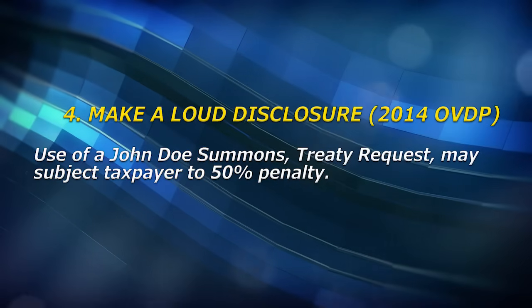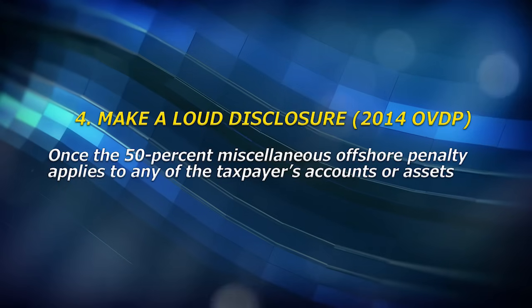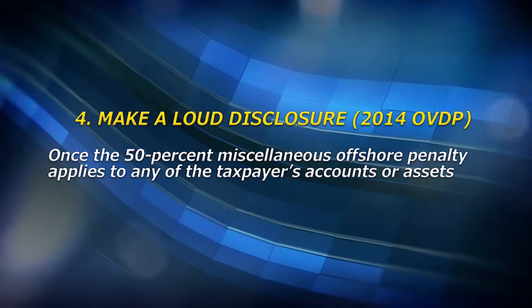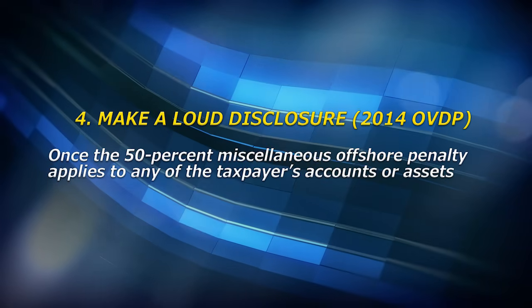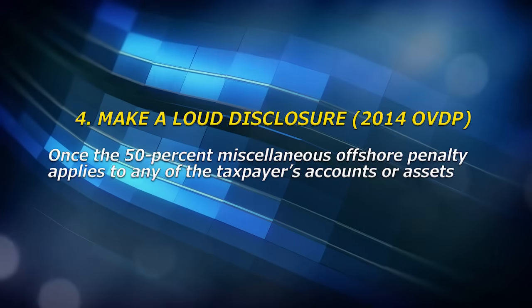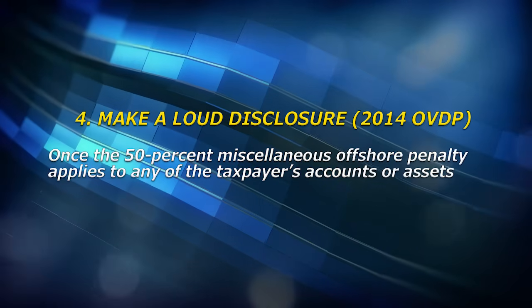A John Doe summons basically says, anybody that's a U.S. taxpayer that has a deposit with your institution, we want information on them. Again, once the 50% penalty applies to any portion of your offshore assets or accounts, no matter how minute, the 50% penalty goes to all of those assets, not just the tainted asset.